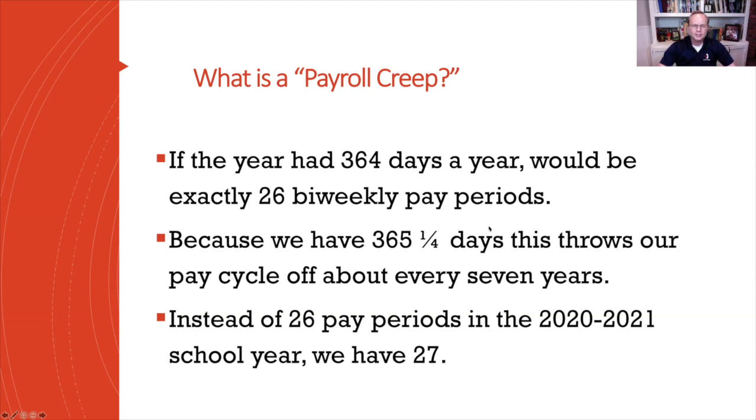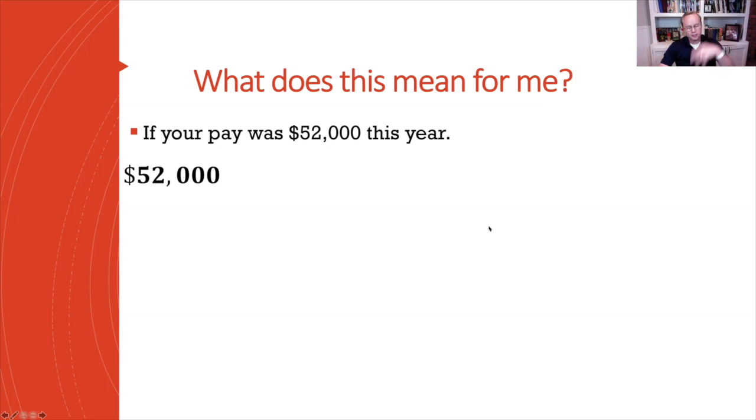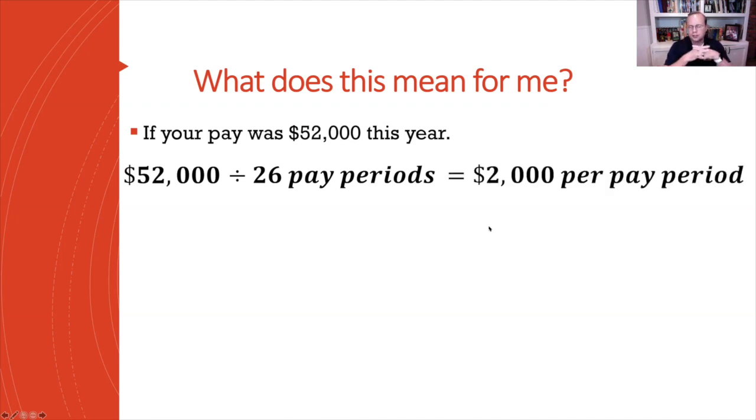Okay, so what does this really mean for you, the teacher, faculty member or staff member? Let's run through a couple of scenarios. Number one, let's say that your pay is $52,000 a year. I picked this pay because it divides very evenly into 26. If you make $52,000 a year, and that was this year, we normally would divide that over 26 pay periods. So $52,000 divided by 26 pay periods would yield $2,000 a pay period. A nice even number. That's why I chose $52,000. So you receive $2,000 per pay period.